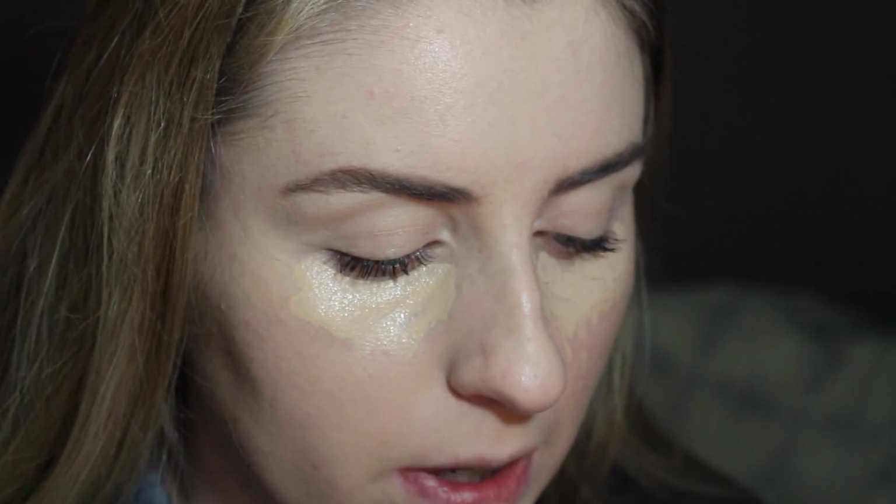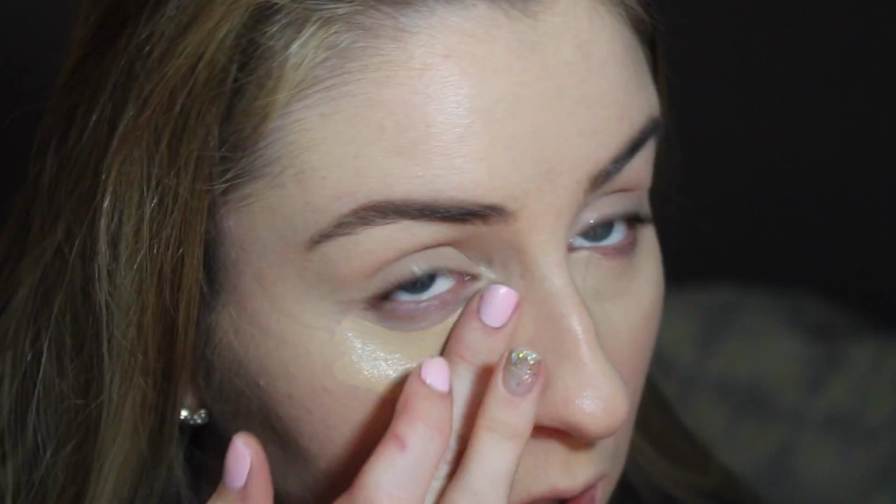So just dot it under my eyes, and I first blend it out with my finger like this. And I'll just put the leftover around my nose. And then I just use a sponge. The sponge helps absorb anything extra, so you can press in the concealer that you need, and then get rid of the extra with the sponge, so it's not too much. So that's what I do for the foundation and concealer part of this.